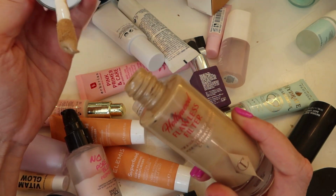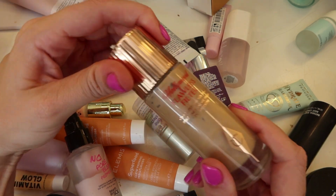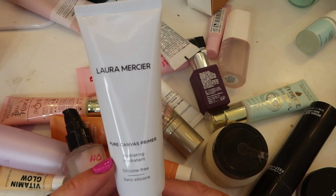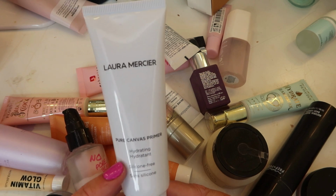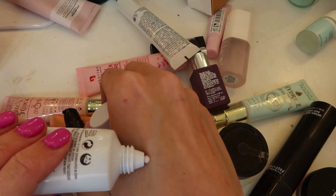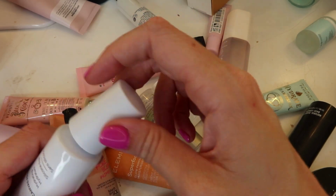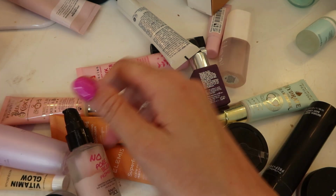Flawless Filter, and this one's a bit darker. It's in shade 4, but it's really nice. Next up we have this little Pure Canvas Primer from Laura Mercier. This is a hydrating silicone free primer. I've used it once or twice. I don't really have much to say about it honestly, but I just don't know if I've given it a fair chance, so I'm going to keep hold of it for now. You can try it again.